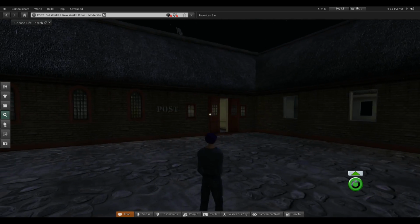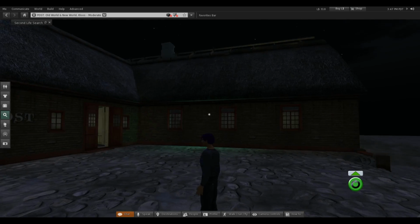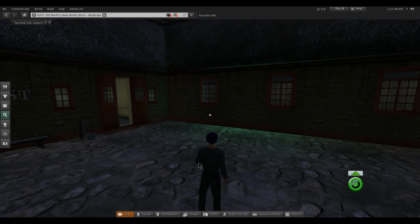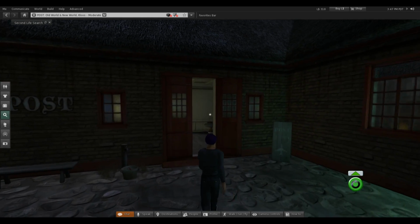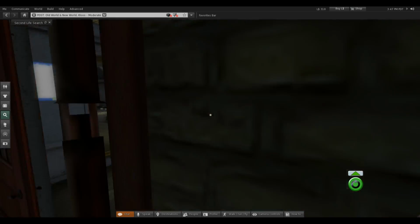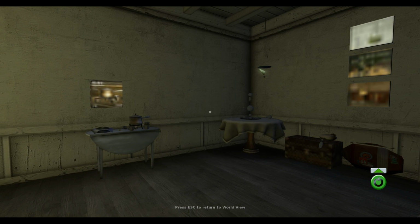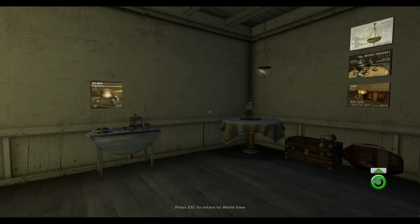Yes, okay. So this is Post. As you can see, as I'm searching and poking around in different objects in my inventory, I'm able to find all these different things. I'm going to go to first person. I'm going to let this load for a minute because Post stuff is some of my most favorite stuff.